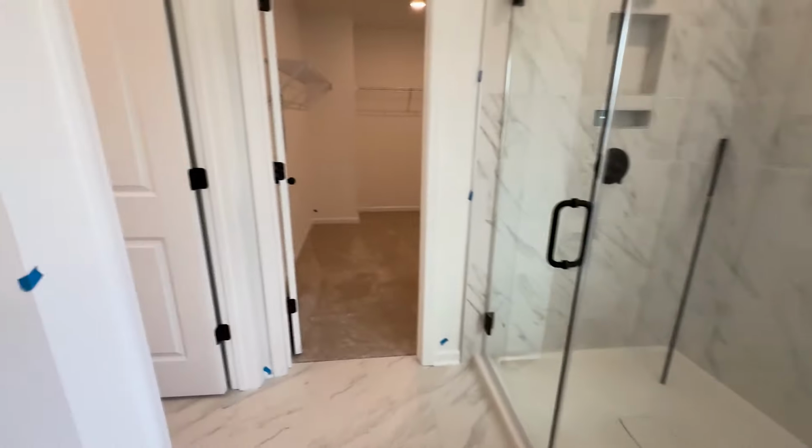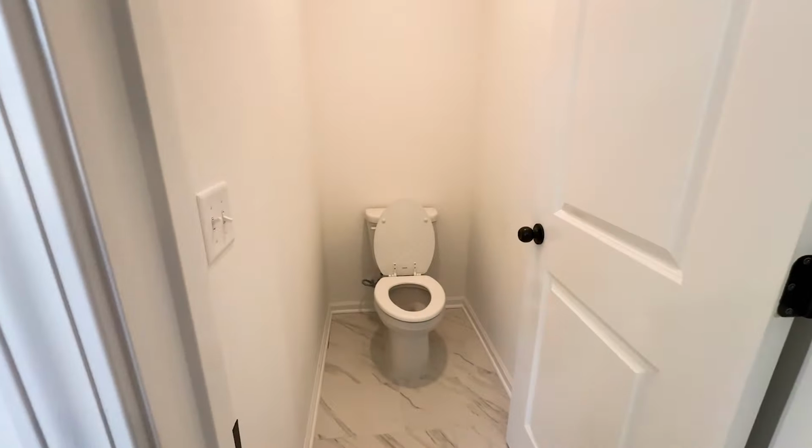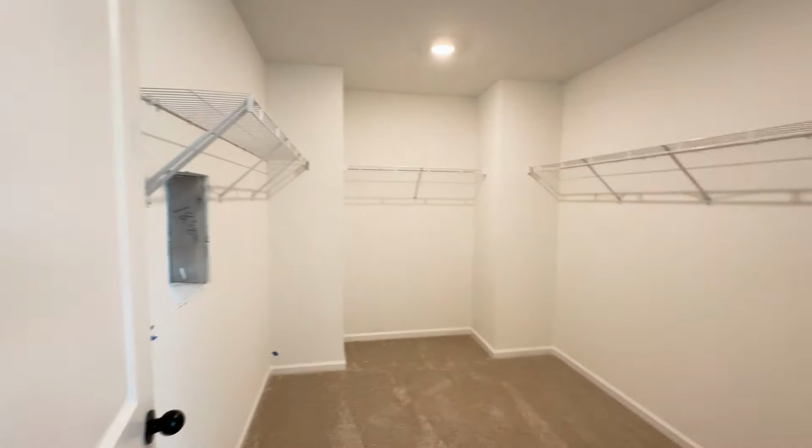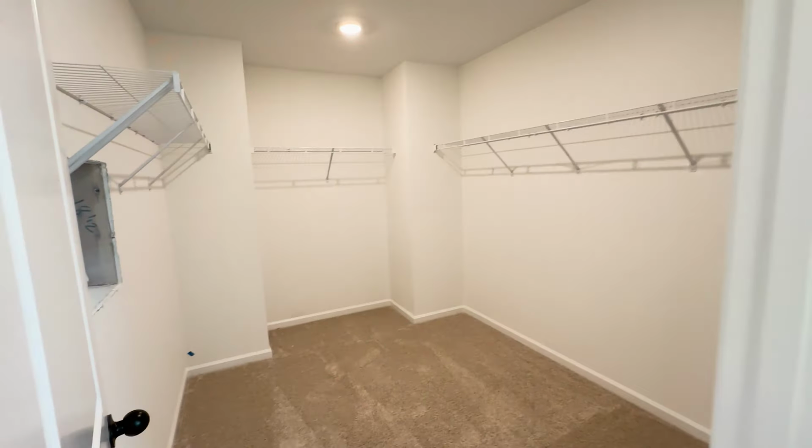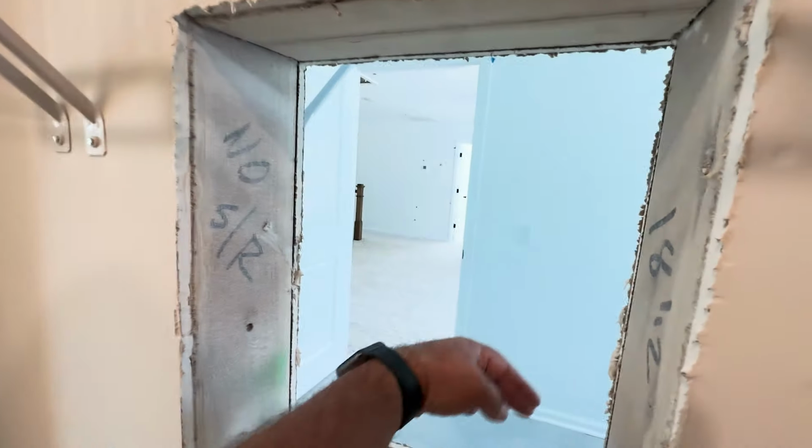Nice. We still have water displacement issues, but we'll probably be okay. Not if you only half fill it. Ooh, look at the drain in this shower. Ooh, it's fancy. It is fancified. That's a big closet too. And there's your throw through. Oh yeah. So if you're really good, you can get it right in the.